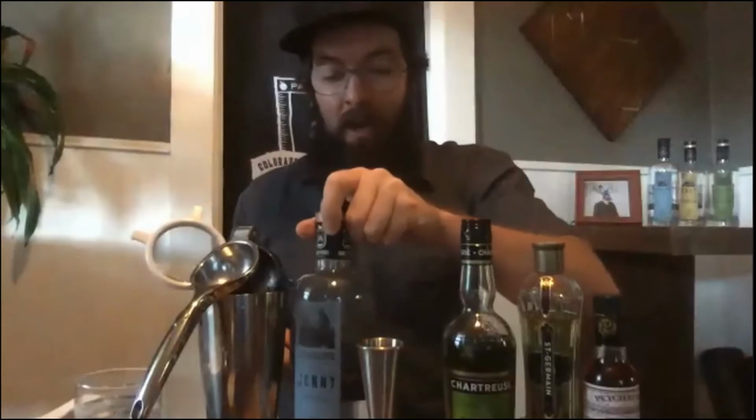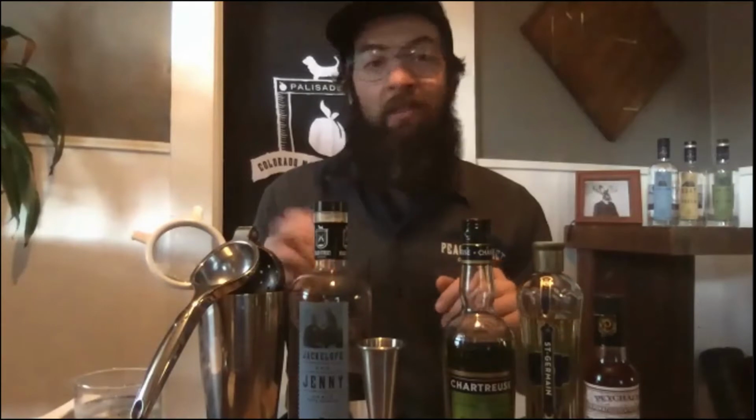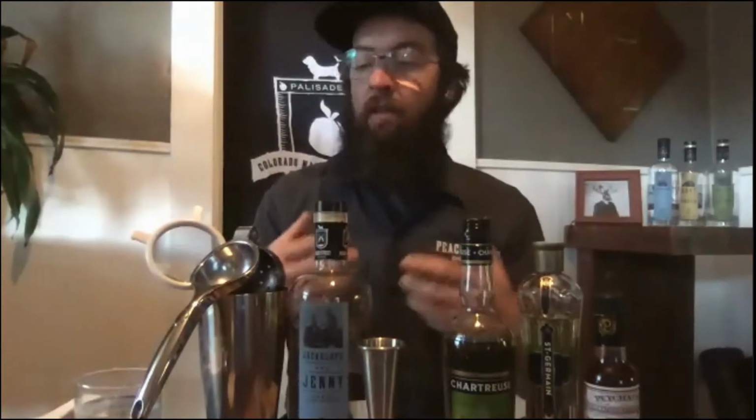All of these, if you have been here before, especially last week when Taryn from Leopold was doing something, you probably have all of these. This is essential bartending stuff. You could spend top dollar on them, get some really nice things, or piece them together as you go. But everything that's used in this cocktail is great for your home bar.